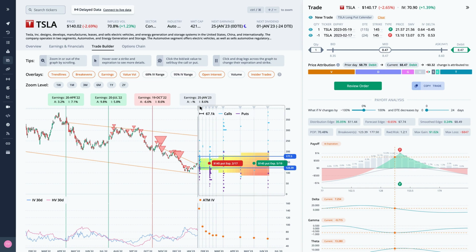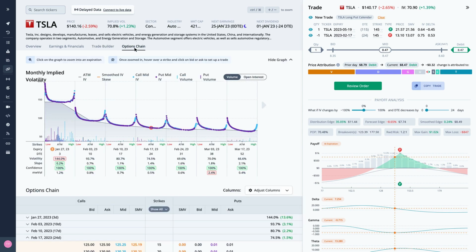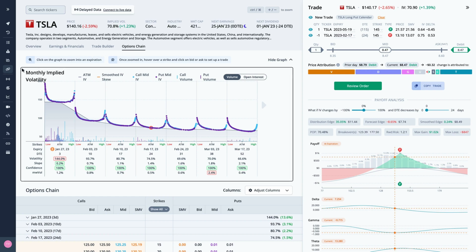The heat map on the right side of the graph is green where volatility and slope are undervalued, and red where they are overvalued. In this case, short-term IV and slope are slightly undervalued, while the long-term is overvalued. We can also see this trade overlaid on the monthly implied volatility graph in the Chain tab. The legs for this trade are circled.